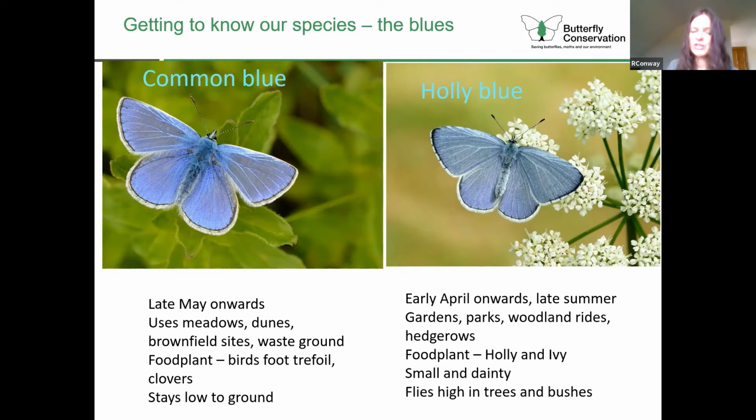So there's a generation in early April and there's one in late summer. And they like gardens, parks, woodland rides and hedgerows. Their food plant is holly and ivy. The first generation feeds on holly and the second generation feeds on ivy. So it's very cleverly timed its two brood emergence to coincide with the food plants that it can avail of. It just shows the delicate evolution of the butterflies with the food plants that they need.